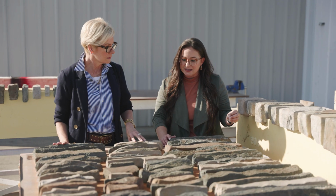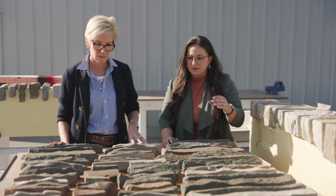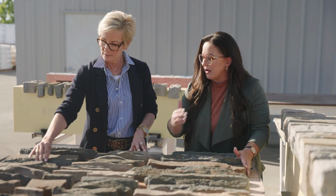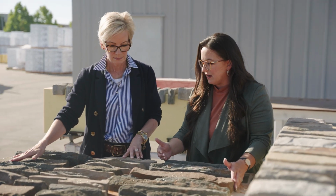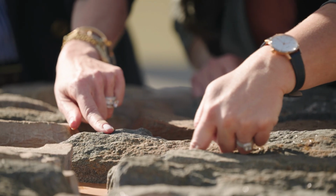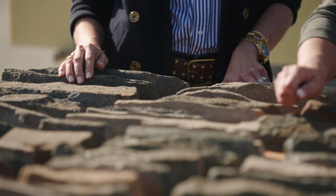Oh my gosh, and this is it. So this is showing the range of sizes, but maybe not necessarily the color? Correct, exactly. This is where all of our artisans and our engineers hand select each piece. They're really looking to refine and reshape each individual stone. This will help with efficiency on the installation side. And they're looking to create a very wide range of texture and depth variation, pulling in all the natural characteristics that they would find from the actual real product.